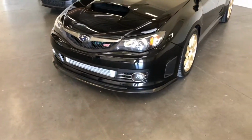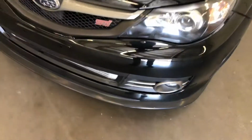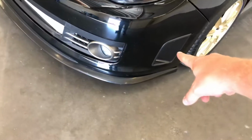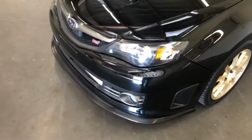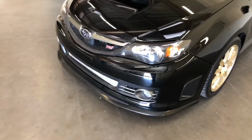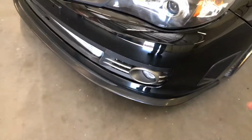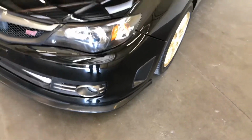When Jocelyn had it, they hit like a tire in the road or something. They hit road debris. That blew off on the freeway. That went bye-bye. They got it fixed. And then days later, I'm not kidding, the front end got hit again by road debris. So that got lost. That was missing. So I had to order new fog light bezel and new side vents.